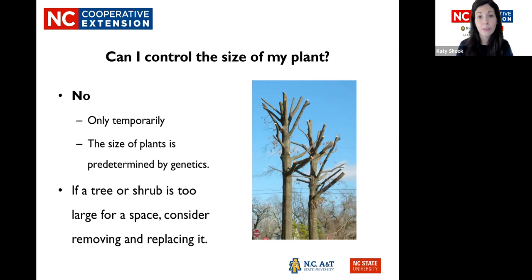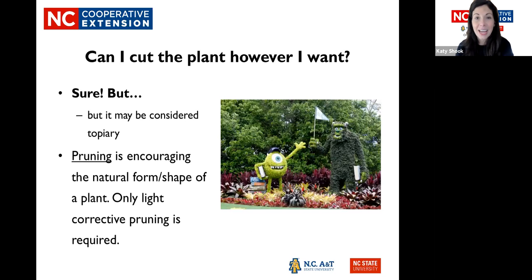Plants that are too big for the space that they're in, trees and shrubs, can definitely be removed. It's not a crime against nature to remove a plant and replace it with a more appropriately sized plant. That said, prune the plant however you want. If you like to cut shapes into your plants, do that as pictured here.